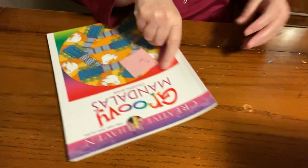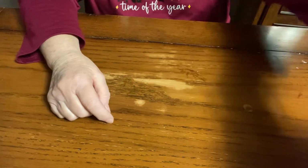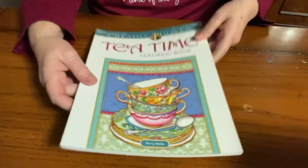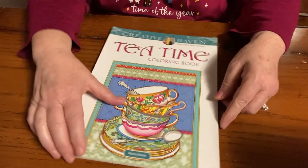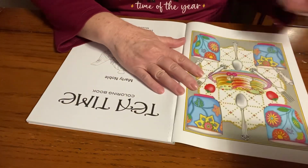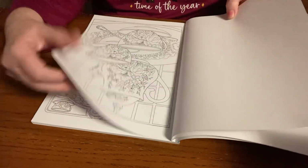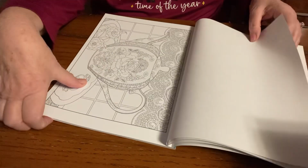And then I just have not done it for a whole year. All right, this is Tea Time by Creative Haven. I've become not a big fan of Creative Haven, and I have so many Creative Haven books. I don't even think I did a page in here.